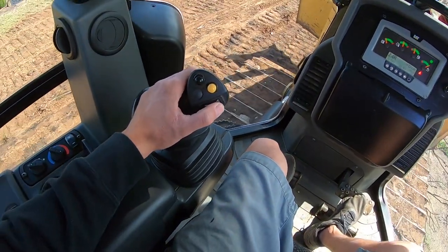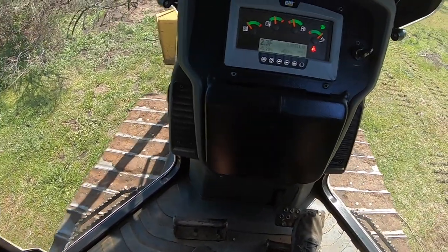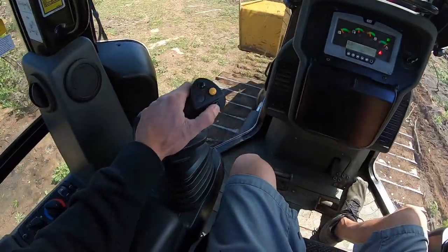You can adjust your speed while keeping the same power. Let's see what kind of speed we can get up to here. Woo. This bad boy's choochin'. All right, we'll slow that back down.